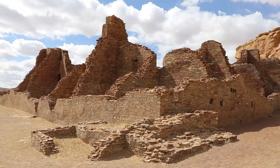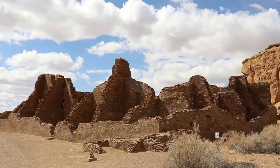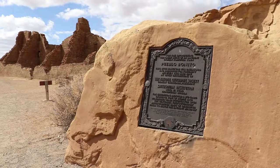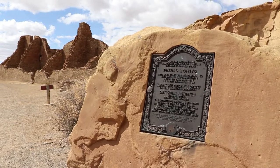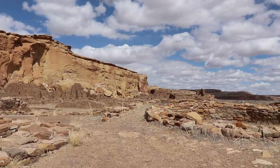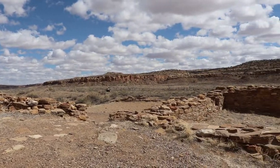Pueblo Bonito is just magnificent. Everyone should try to visit Chaco Canyon to see this imposing and majestic piece of history. Here's an old plaque which greets visitors to the great ruins of an ancient Indian fortified town. This was placed here a long time ago by the National Geographic Society and the Smithsonian Institution, which both did archaeological work here.